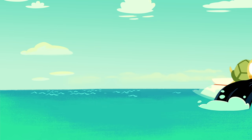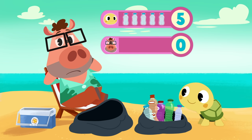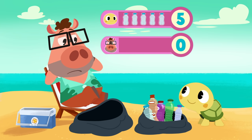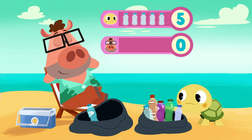Awesome work, Toto. Toto has collected 5 bottles. Yeah! And Ziggy has 0 bottles. That means Toto has more bottles than Ziggy. Come on, Ziggy. You can do better than that. I suppose that counts. Now you have 1 bottle in your trash bag. Thanks for putting it in the bag and not throwing it in the ocean.